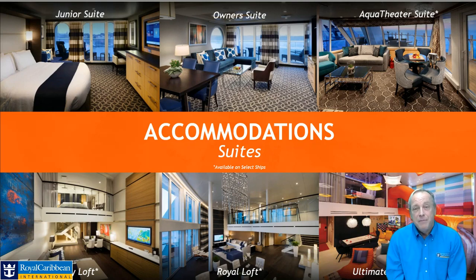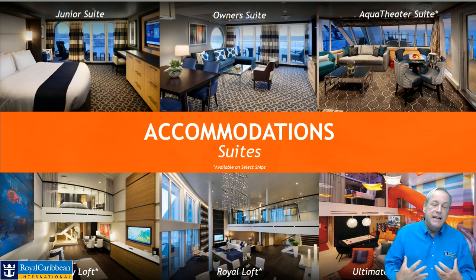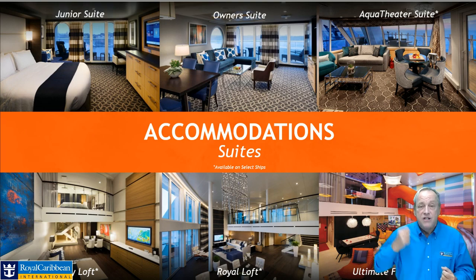Always remember something, everybody. When you're selling a cruise, you sell from your client's pocketbook, not your own. You may love suites, but your clients may not be able to afford that. So make sure you ask investigative questions. You need to wear a hat as Sherlock Holmes and ask them questions. And every client that you meet, the first question you should ask them is, what was your most favorite vacation and why? And when they answer you, you're going to get a lot of information back.